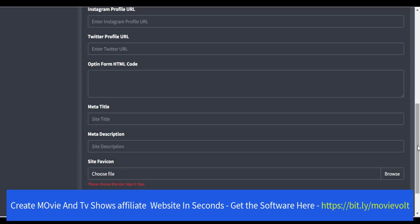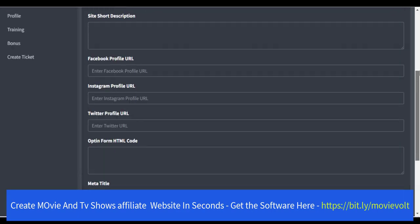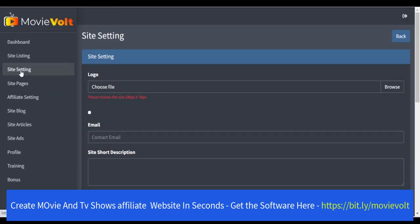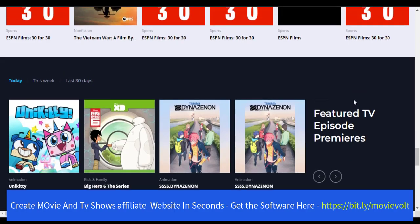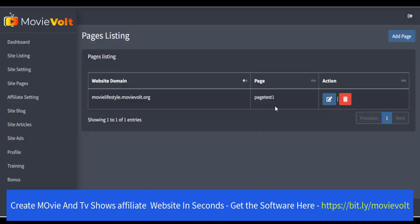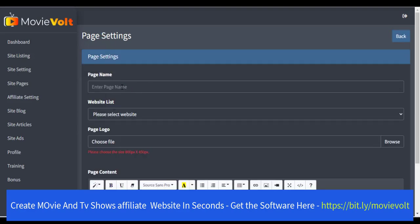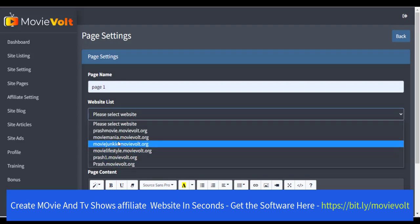After you do this, you just have to click the save button. Okay, save site. So site setting is very easy. It can be done in a matter of a few minutes. Now site pages. If you want to add site pages here, let's go to the top. If you want to add more content, you can always add pages, and just write page 1 and select the site.